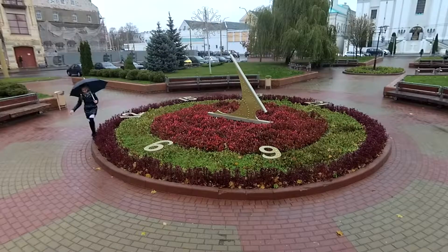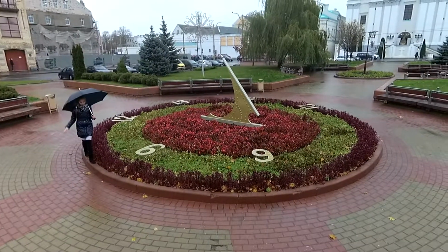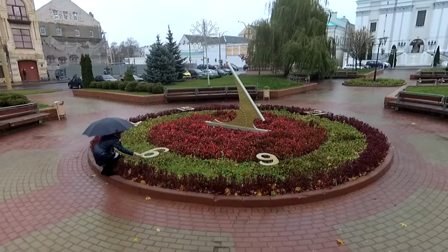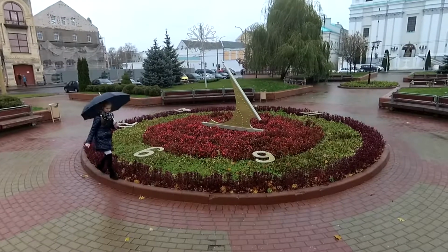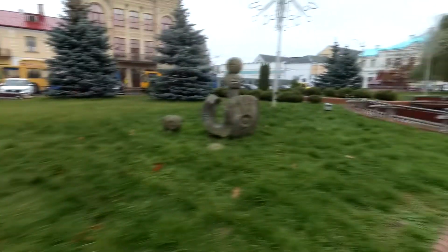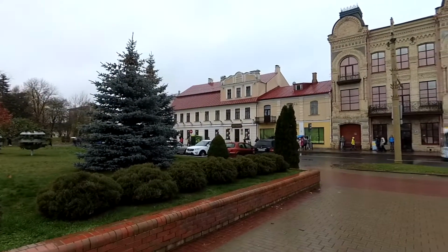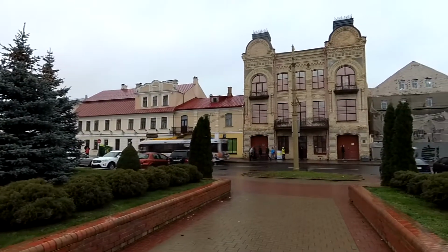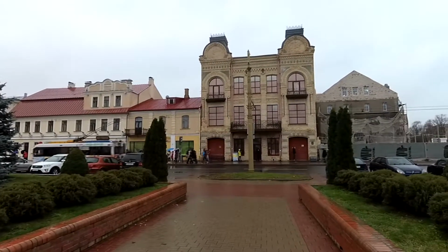Opposite the cathedral, in Sovietskaya Square, there is a sundial. It's right on the flower bed. The sundial is not old. It was constructed in 2015. But it is so nice and original, don't you agree? Why don't we have a look at the merchant Muravyov's house, built in the 19th century? By the way, it's a listed building.